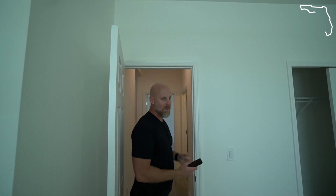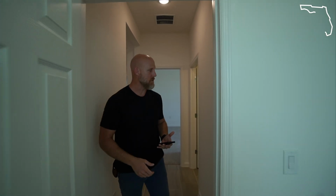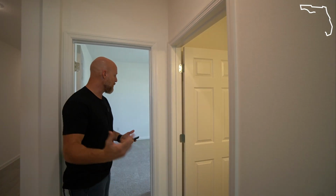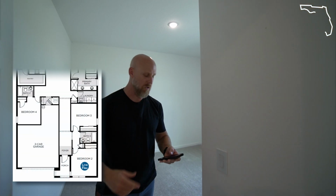Another thing you'll see sometimes is builders will just kind of cut a hole right here and there'll be a vent. I'm not really the biggest fan of that because I think it looks bad and it's not gonna do as much for noise and privacy. So those are things that will be consistent with all the bedrooms as we go through the house. I just wanted to point those out since we were in the front. This is gonna be your second bathroom. We're gonna come back to that.